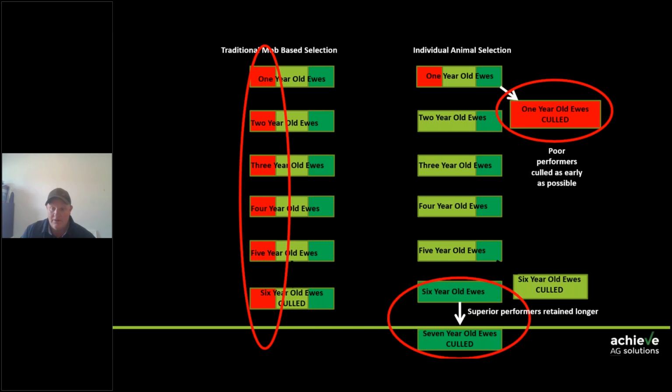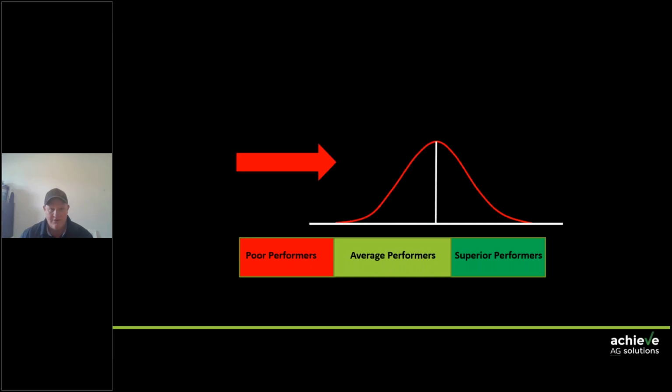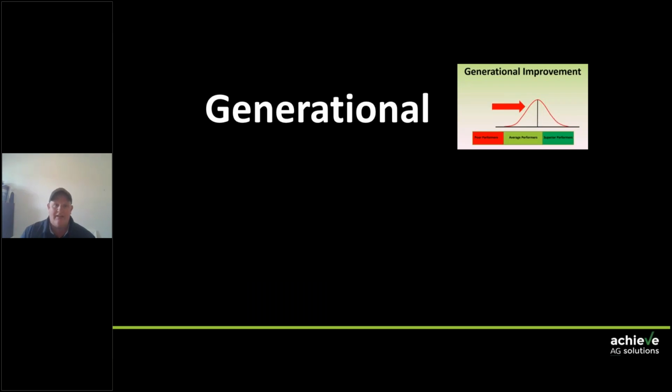And so that's the whole basis of individual animal management. We basically grab that bell-shaped curve that I talked about, and if we take a slice off the bottom, if we take those poor performers out, all we do is change the shape of that bell-shaped curve. And so we can just continually take a slice off the bottom. Now, one of the reasons I think that's really important is nationally, our sheep flock has moved much more to a breeder-based system. And so that means that we don't tend to have the same outlets that we would have.